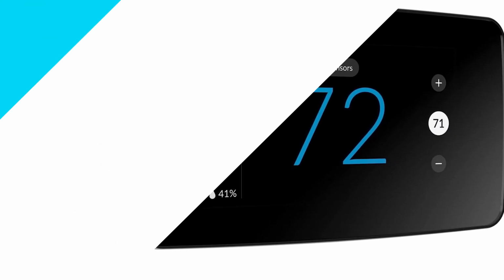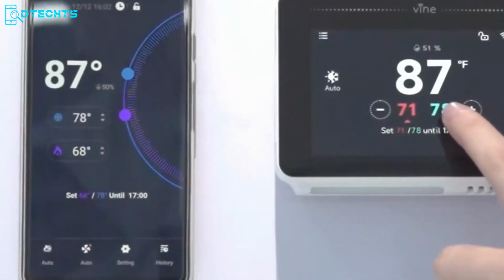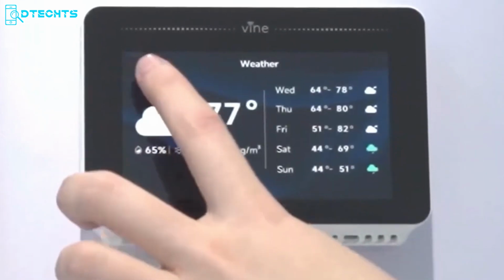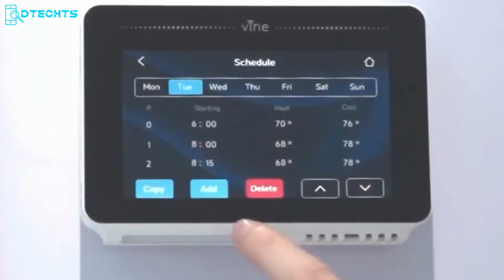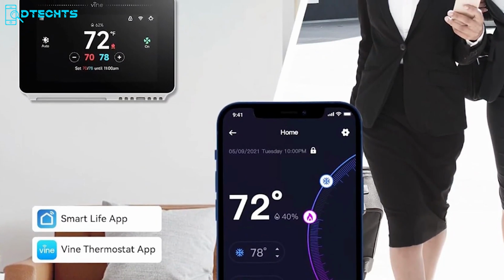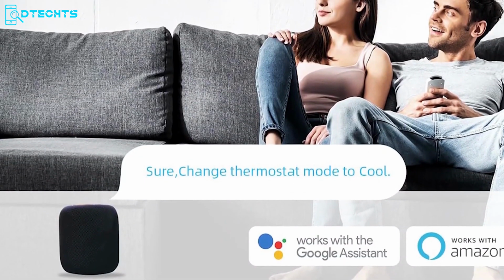to any home. Upgrade your home's heating and cooling system with the Vine Programmable Thermostat. This feature-packed smart thermostat is designed for ease of use and energy efficiency. Boasting a high-resolution 4.3-inch touchscreen, this thermostat offers unparalleled clarity and automatic brightness adjustment to match room lighting, ensuring optimal visibility. Experience the convenience of remote and voice control through the Vine Thermostat app or Smart Life app, and enjoy compatibility with Alexa and Google Home for hands-free operation.